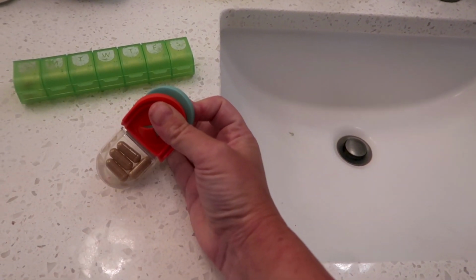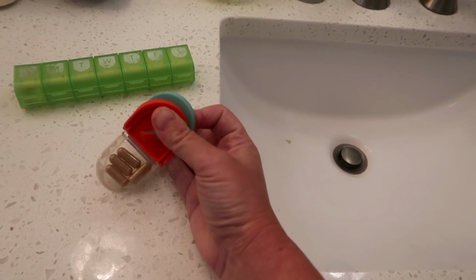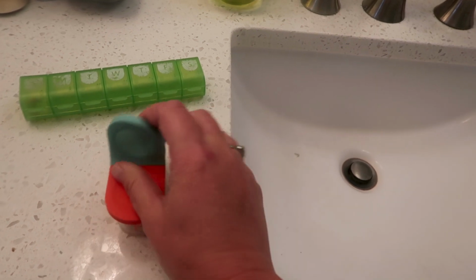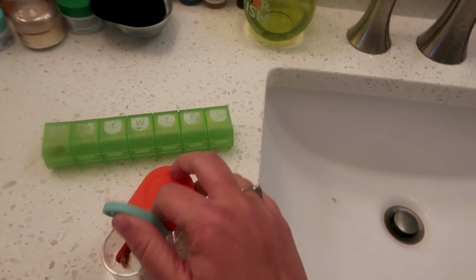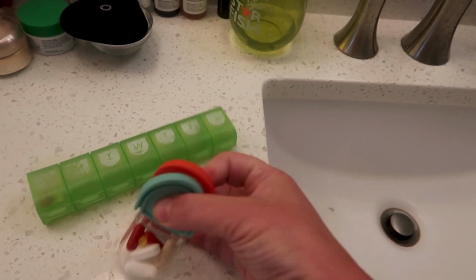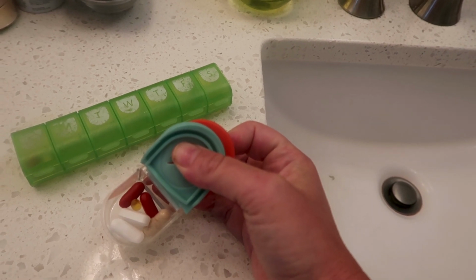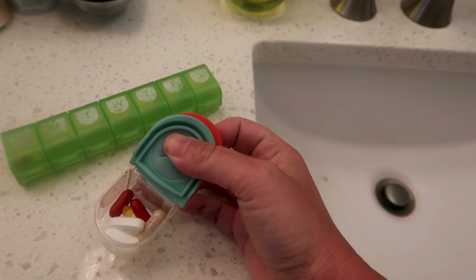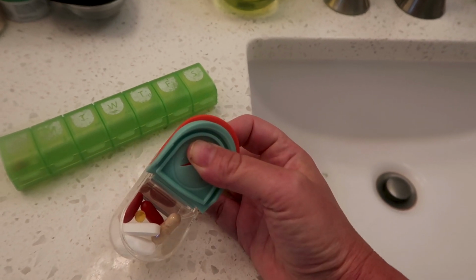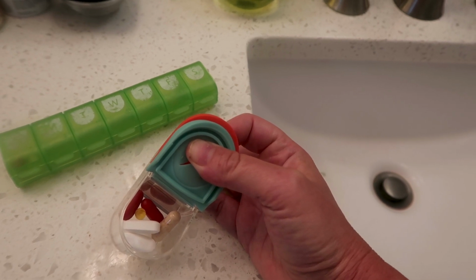This side is my grass-fed beef liver pills. I take 6 of these a day, and those are the hardest for me because there's 6 of them. And then on this side, the white pills are my magnesium, the red pills are Smarter Curcumin, that little one is my fish oil, and the tan one is my apple cider vinegar pill.